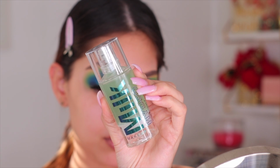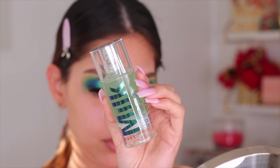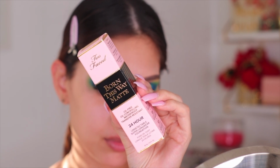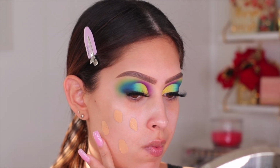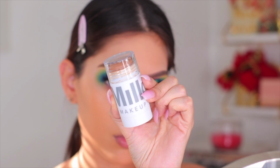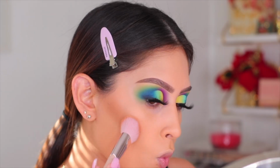So moving on to primer, I'm going to be using my Milk Makeup Hydro Grip Primer. I skipped out on showing me applying the primer because you guys see me use it all the time, but this is a new foundation. This is the Too Faced Born This Way Matte Foundation. I did give this a shot in today's video. Lost the footage of me actually blending it in, but it is a really nice foundation. I was very pleased with it. So for cream bronzing, I'm going in with the Milk Makeup Bronzing Stick.